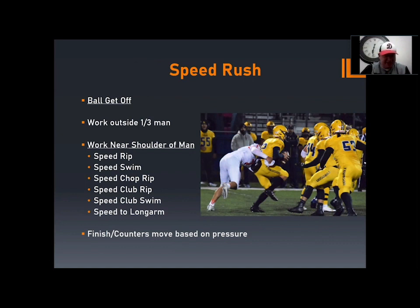These are some of the things that we work on in speed rush: speed to rip, speed to swim, speed to chop rip, speed to club rip, speed club swim, speed to long arm. Again, these are things we work on in practice, and I let the kids choose whatever they feel most successful with. They have an option of different pass rush moves that they can do. And again, finish counters based on pressure, meaning however that offensive lineman is adjusting, we're going to have to counter and finish based off that.